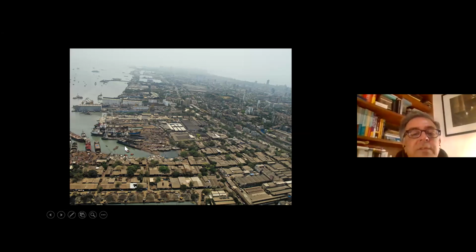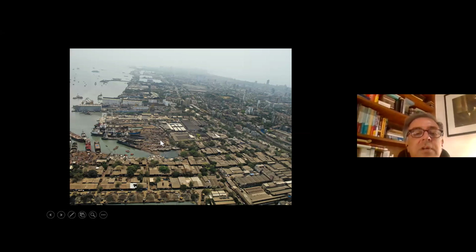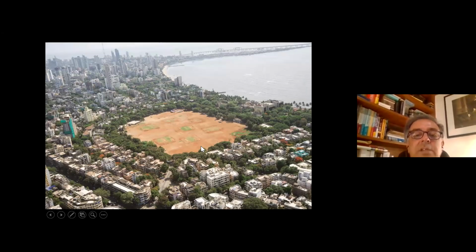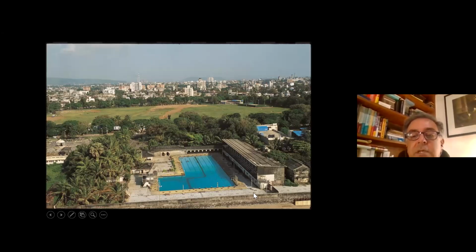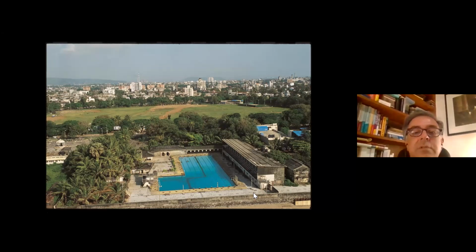This bit is where a lot of ships are broken up. It's an interesting part of the city. We can actually see these small ships which are crashed onto the shore and then rapidly turned into scrap. And there's small little shops over here where little bits from the ships, where their deck chairs or little brass bits are sold. Shivaji Park, which we can see, and then the sea link in the distance. Again, Shivaji Park with the statue of Shivaji and the Mahatma Gandhi pool.